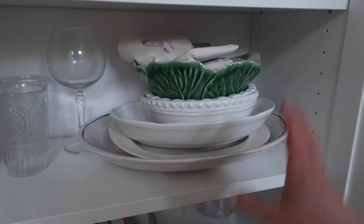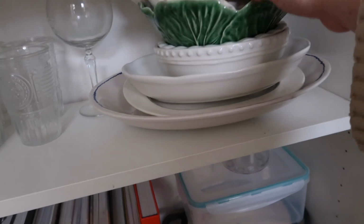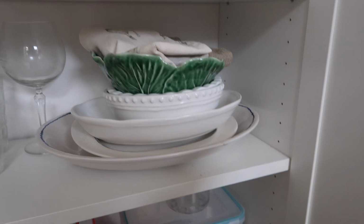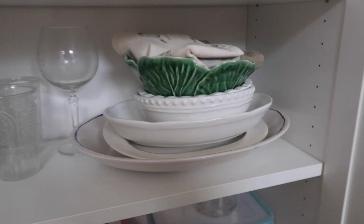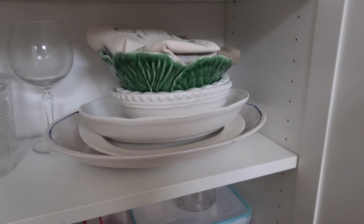And then to the side here, this Organised Chaos is my really nice tea towels that I use and bowls for content creation. So if you ever see me do a recipe post, I usually grab one of these to display the food in and stuff. So I figured they'd be good here just for displaying.